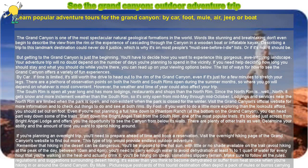By foot. If you want to do a little more exploring than the lookouts afford, you should set out on foot. Even if you're not planning a full hike down to Phantom Ranch, at the bottom of the Grand Canyon, you can head partway down some of the trails. Start down the Bright Angel Trail from the South Rim, one of the most popular trails. It's located just across from Bright Angel Lodge and offers you the opportunity to see the canyon from below its walls. There are plenty of other trails as well.